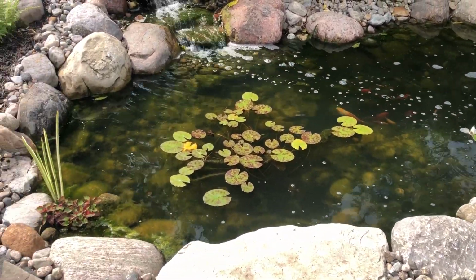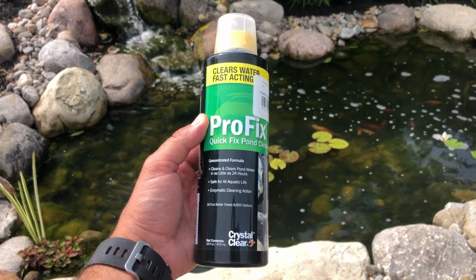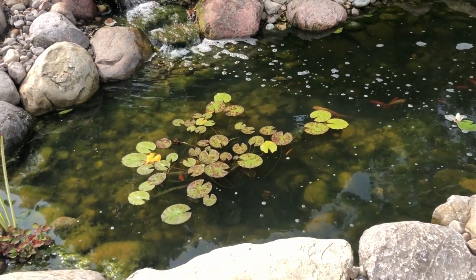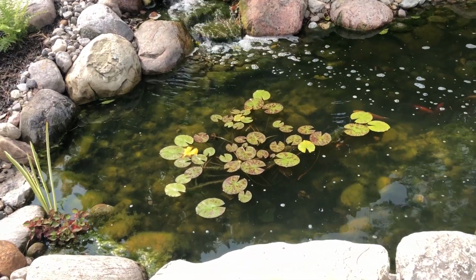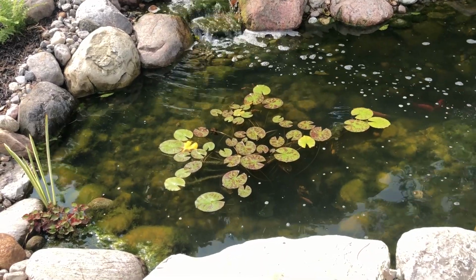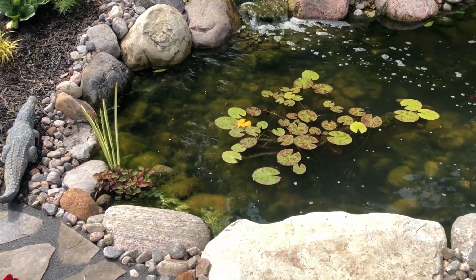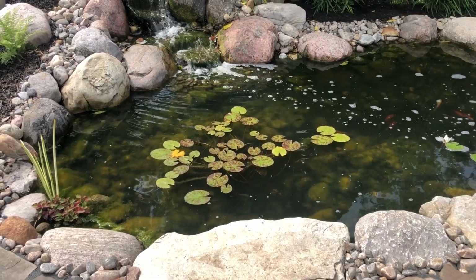Now, because this is in rough shape, I've got a product here called ProFix, and it's going to help clear the system, get it back to a safe level. And algae is not unsafe, but you definitely don't want it taking over. As you can see, the water's a little bit murky. Generally, it should look green because of the algae on the rocks, but it's murky. There's a little bit too much going on, too much excess. So we're gonna get it taken care of.